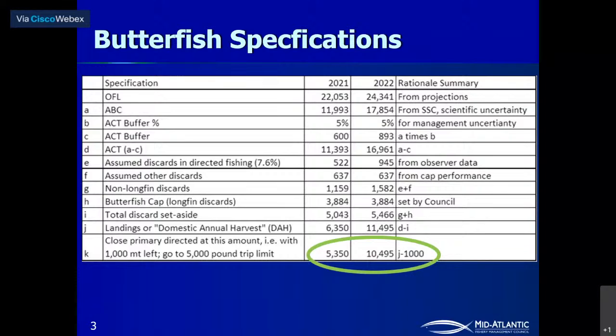So these are the overall specs tables, and at the top you can see that the change in OFL drives the change in the ABC. Again, the ABC is lower than the OFL because of the council risk policy. The stock was not overfished, but below its target, so you get some reductions because of that. There's a management uncertainty buffer, and several steps of reducing the available quota for discards in a fairly precautionary way. And at the end, you get to the directed fishery all the way at the bottom. It was a bit over 5,000 metric tons in 2021, projected to go to about 10,500 metric tons in 2022.